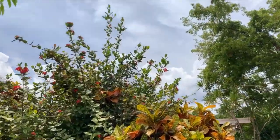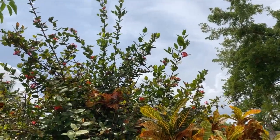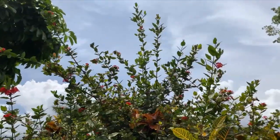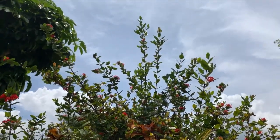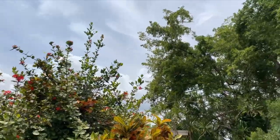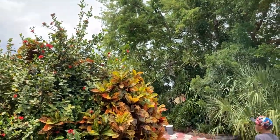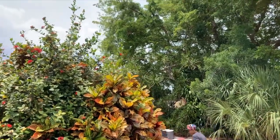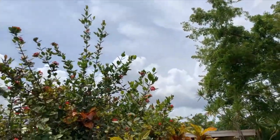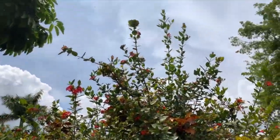So that is a cloudless. Is that a cloudless? Or is that a statira? I think it's a statira. It could be a pink spot. Yeah, it's either a statira or a pink spot sulfur. Honestly, it's very, very tough to tell them apart. They love ixoras, as you can see.